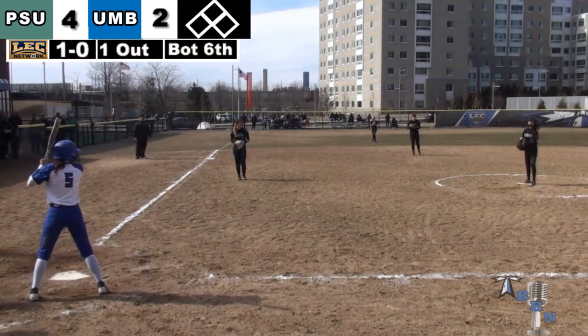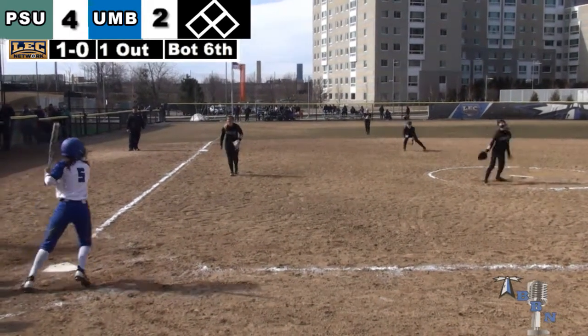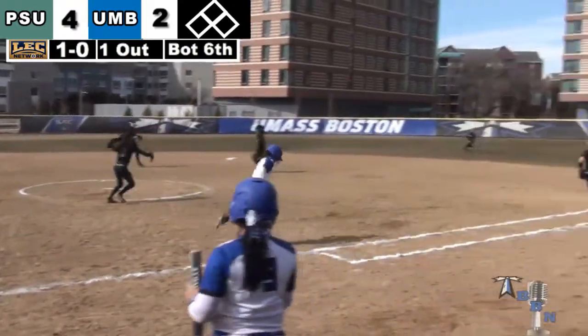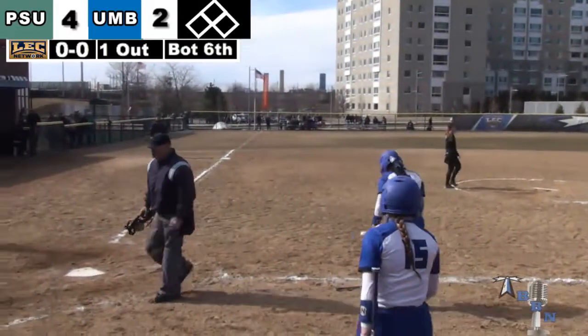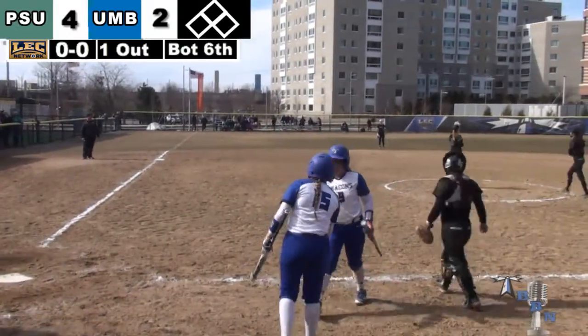Third baseman playing basically halfway between third base and home plate. That one slapped right back to Miller. Good defensive play with the backhand stop, and they just get Bonilla at first. And that'll be the second out of the inning.